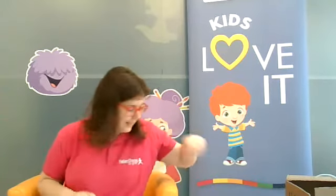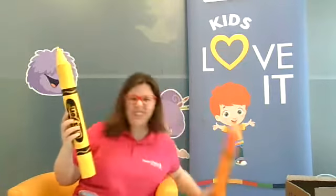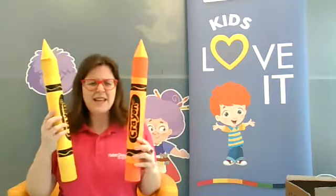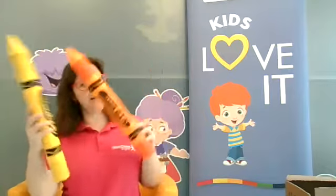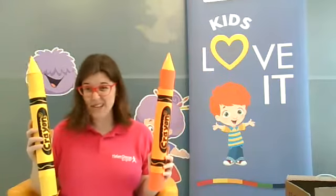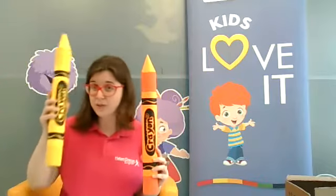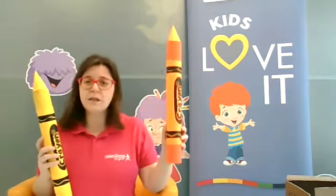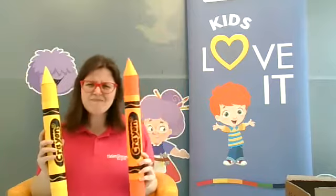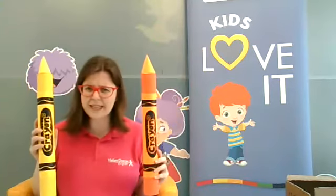But he has a little problem. And the little problem is that the yellow crayon and the orange crayon, they are always arguing. And the green crayon is in the middle. So he wants Duncan to talk to the yellow crayon and the orange crayon because they need to mend fences, okay? They need to be friends again.